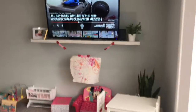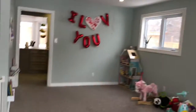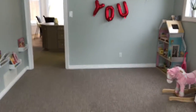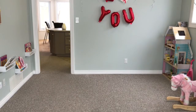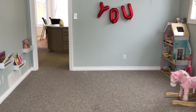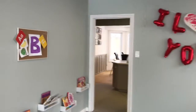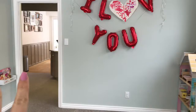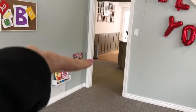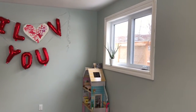So this is how we have our living room currently set up. It's basically a kid's playroom, right? But that's all going to change. This area you're seeing right here is supposed to be the dining room in this model of home, but we use it as part of our living room. And so what's going to happen is this wall and this wall are going to be completely removed. And basically the kitchen is going to start at the edge of this window here that you're seeing.